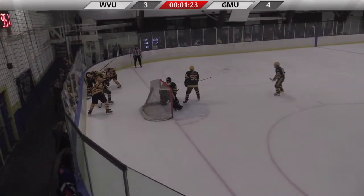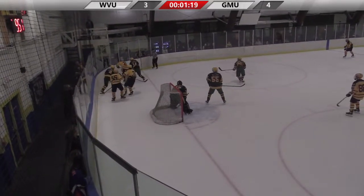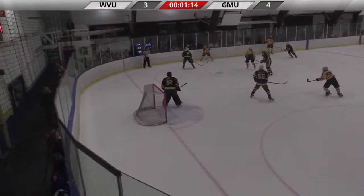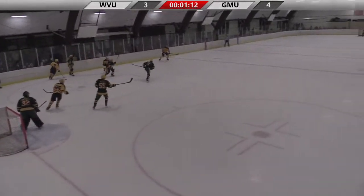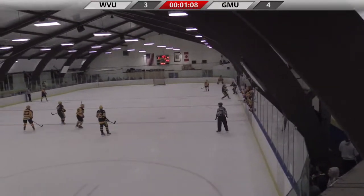This is a scrum for the puck behind the net. It's 3 Mountaineers trying to go for it right now. It's kind of hard to tell when they got those board plays going because both teams have got the yellow helmet. That one is sent away and back down by George Mason.